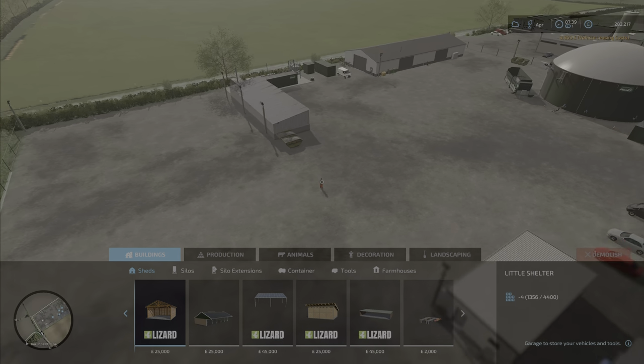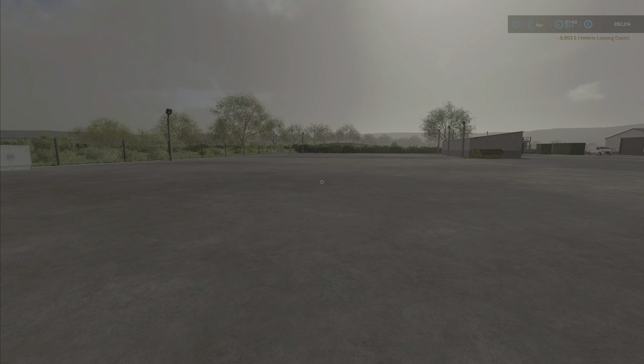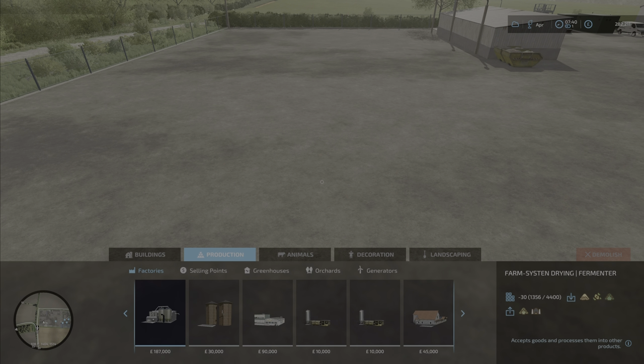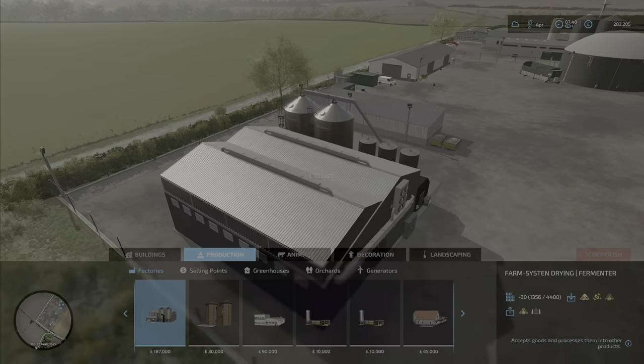So on the build menu, I need to probably move away from here. I'm not sure if I need to buy grass also. I think so. I probably need to do that. No, straw. Yeah. So factories, and here we are. 187. Obviously I could go with this, but I'm not going to. I like this more. It looks like a nice facility, and it suits here pretty nice.